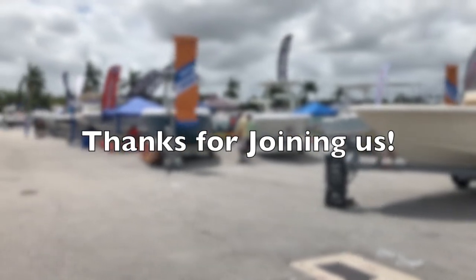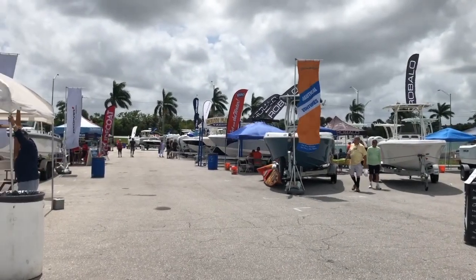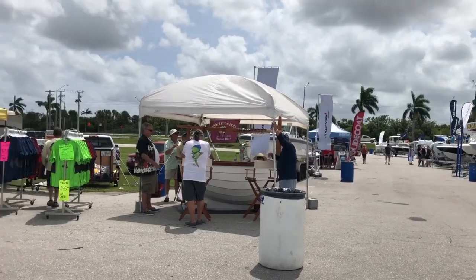We had a great time looking for our new boat at the Fall Florida Boat Show and can't wait till the next one to show off the new 2020 lineup.